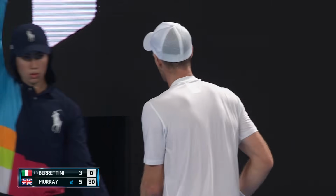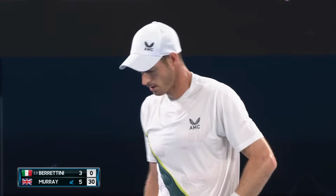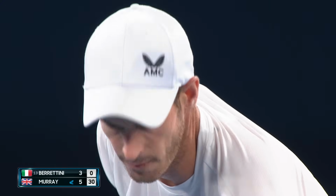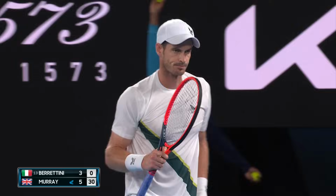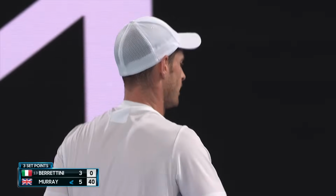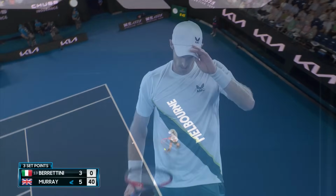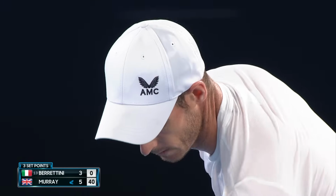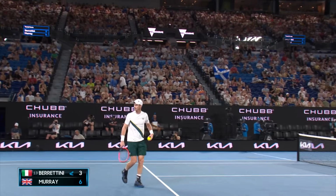Well, a big miss. He hasn't really found his range with that forehand side, which is, of course, his huge weapon. Hasn't quite found his range yet. It'll come. 40 love. Perfect strategy. And he has executed it exactly how he would have wanted to. The perfectionist is perfect. Murray takes the opener, 6 games to 3.